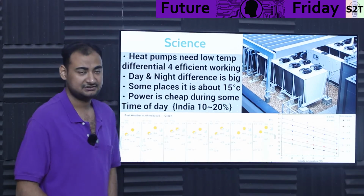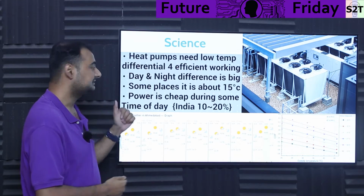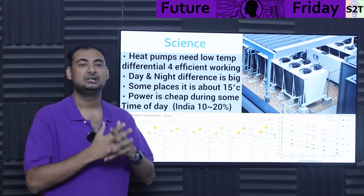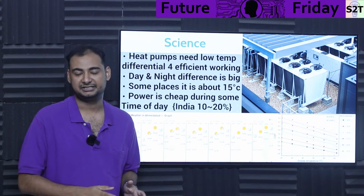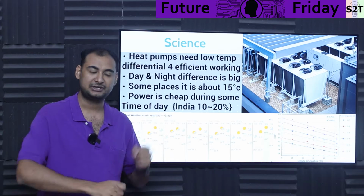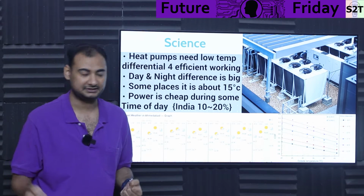So what's the science behind it? Well, there are a few things in flux that change the equation. First is the heat pump. Whatever you are dealing with, like an AC, refrigerator, or whatever have you, they all are heat pumps. Whenever you're talking about a vapor compression system, it's a heat pump. It takes heat from one point and dumps it into another point. So a cold reservoir is created and a hot reservoir is created.